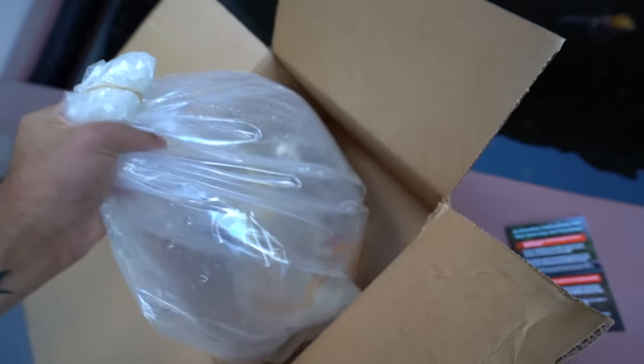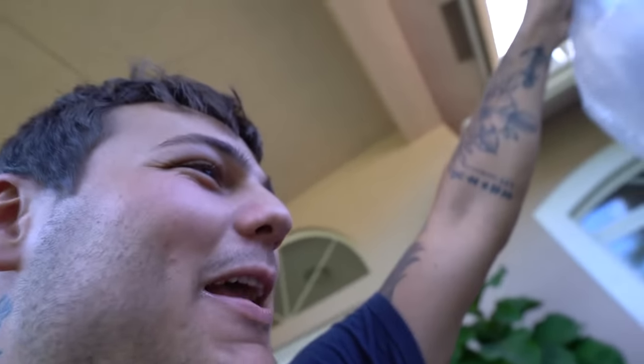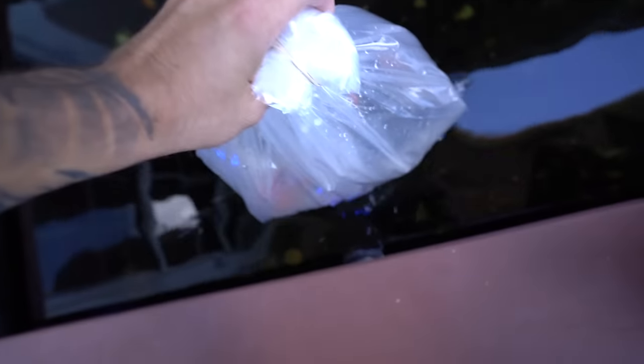We have new koi fish. Let's see how many did he send? How many is this? Oh my gosh, he sent way more than I thought he would. Casey, thank you, man. How many are in here? I don't even know. We're gonna acclimate them. After we acclimate, we'll find out. Well, I guess I can count right now. 1, 2, 3, 4, 5 butterfly koi.